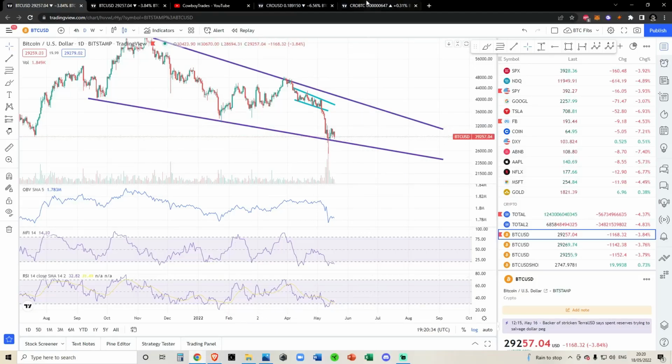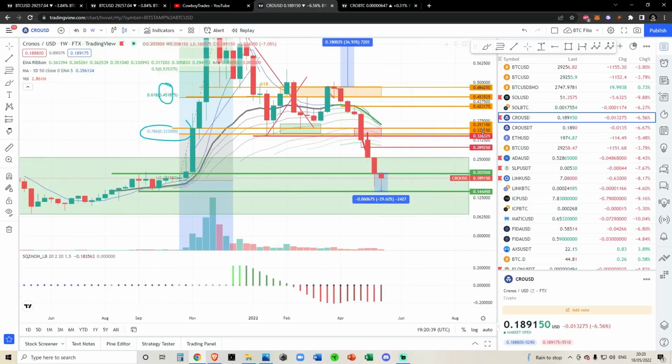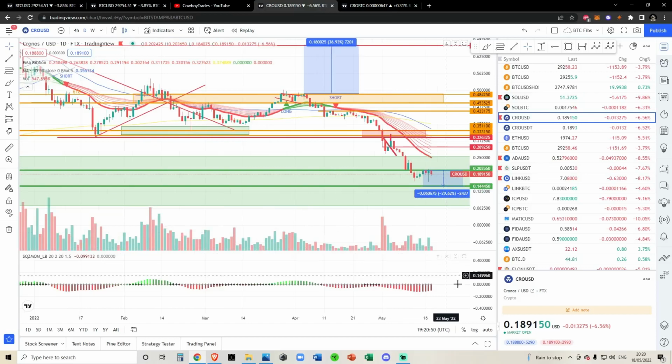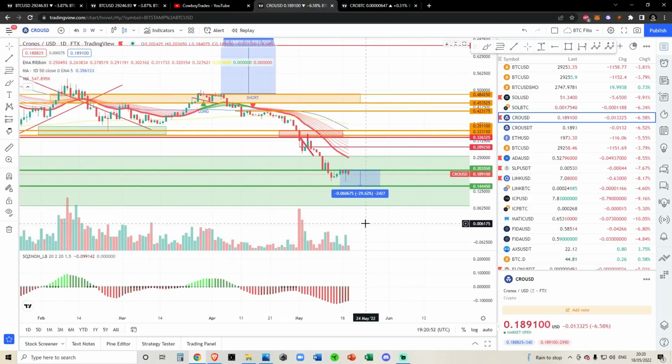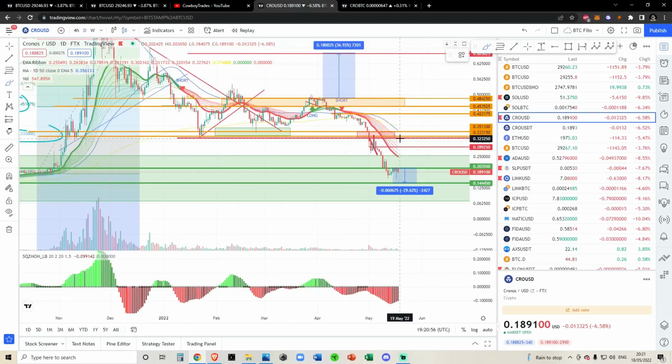But what does this mean for Crypto.com against Bitcoin? We will talk about that in a moment, but I do think we are very bearish on Crypto.com against the BTC pair. If we're looking at this on the weekly, you can really see there's not a lot happening. Bears are in clear control of the higher time frames. So let's jump into the lower time frames. On the daily, once again, bears in clear control. We're showing extreme weakness right now.